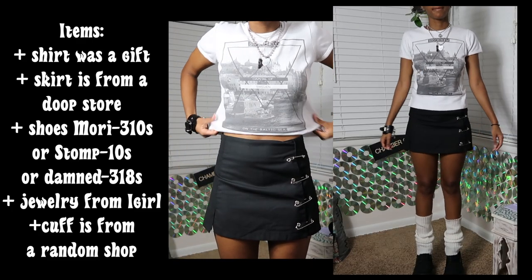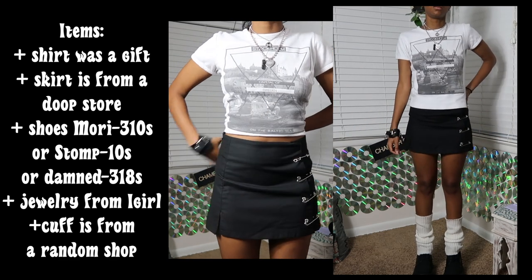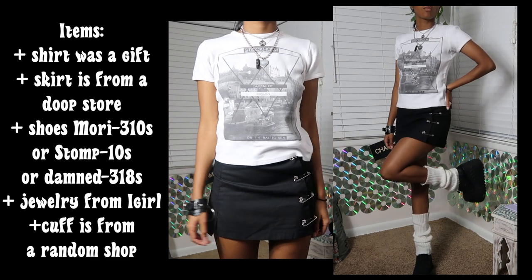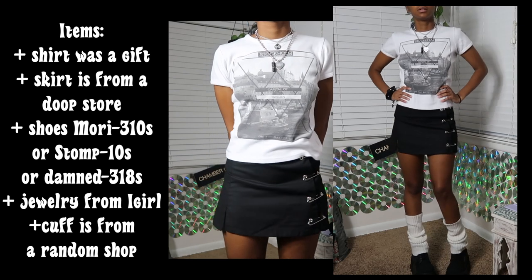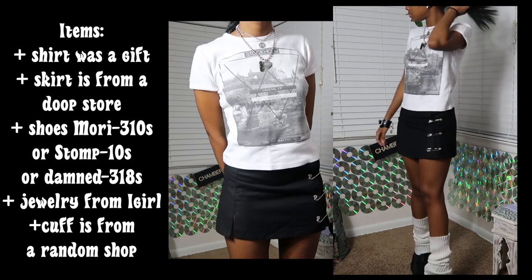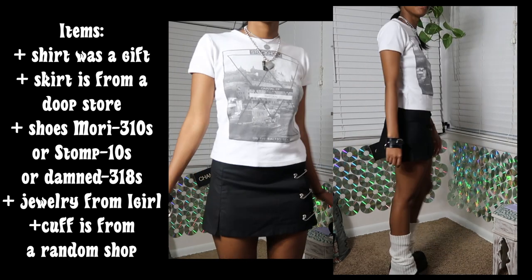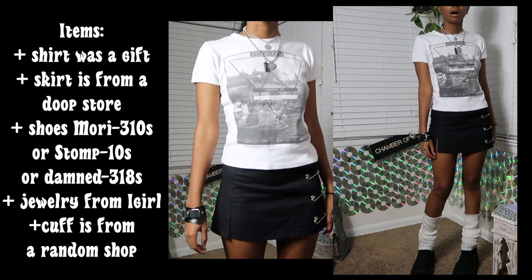For this seventh outfit, the shirt was actually given to me by my dad when he went to Germany. So, unless you go to Germany, then you can't really get the shirt. But then the skirt was bought from some store that was selling a whole bunch of dupes of more expensive brands, but I was not gonna buy the actual Unif skirt for as much as it's selling because that was a bit crazy. And then of course we had to bring back the leg warmers and then the Demonia shoes.